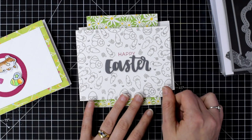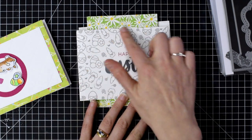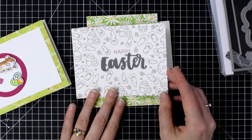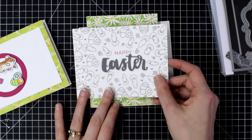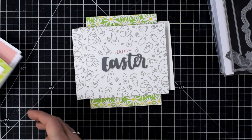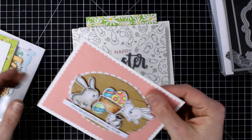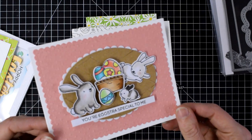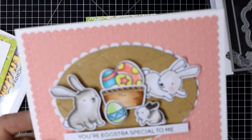And then we have this Happy Easter, which has this pattern paper effect that Crystal made when she put together this card. Plus I love gray. I love color, but there's something about gray that I just love, love, love. Then we've got this one. I made this on a recent stream.